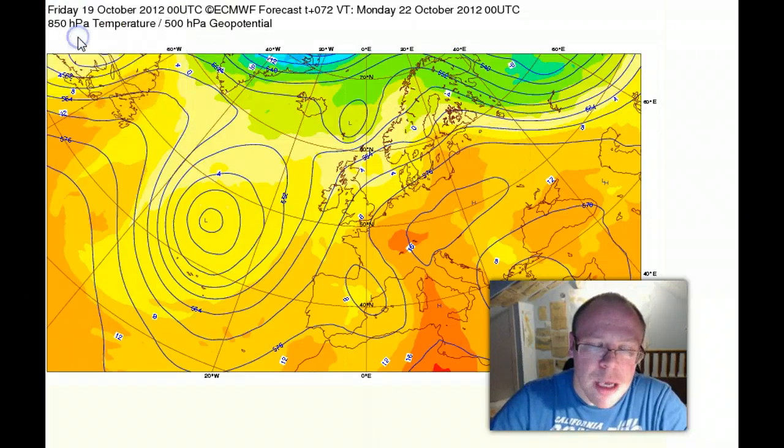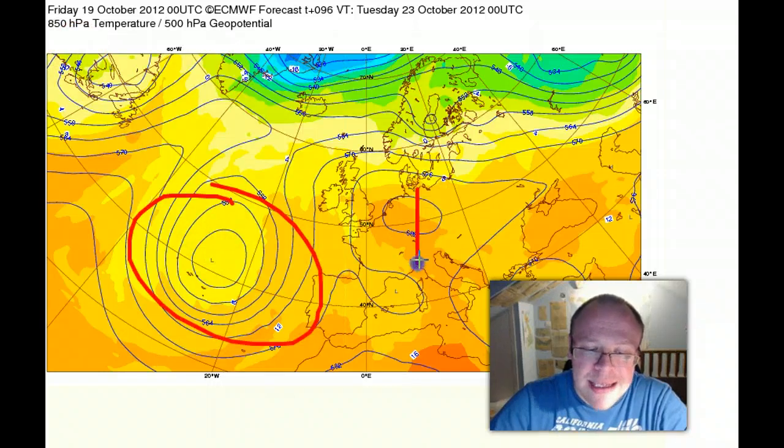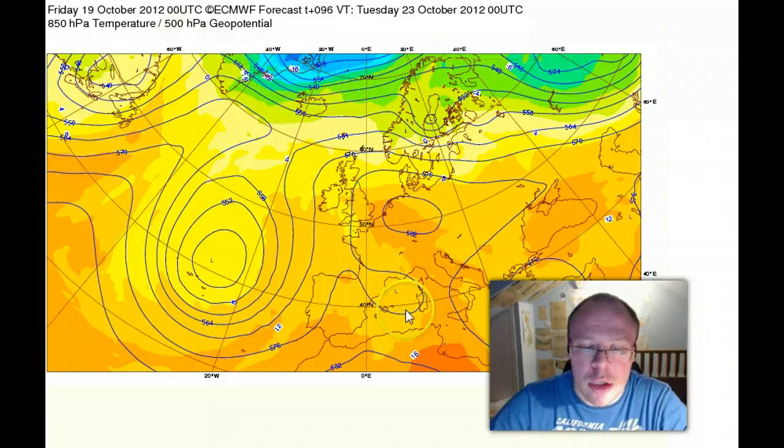By the time we go to Tuesday of next week here, pay attention to this area of upper level low pressure. The high itself is pushing northwestwards. And as well as that, thirdly, we've got cold air starting to show its hand over Greenland and over Scandinavia, extending into the northwest of Asia as well. It's these three factors here that can play into the forecast later down the road.